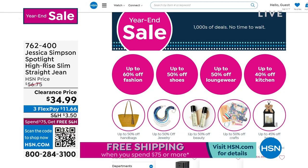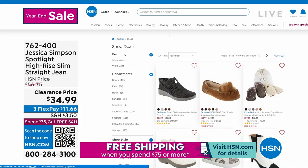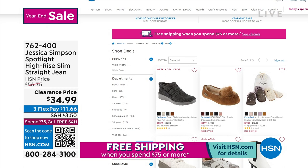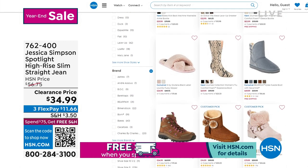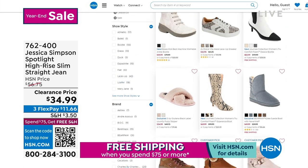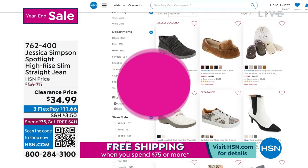items. Just keyword is sale, and we've got every category. Matter of fact, maybe you're looking for shoes. We're girls, we're always looking for shoes, aren't we? We've got Bearpaw, we've got Jessica Simpson on sale. We've got it all for you, and whether they're boots or slippers, wearing them in or out, check out our sale pages on hsn.com.